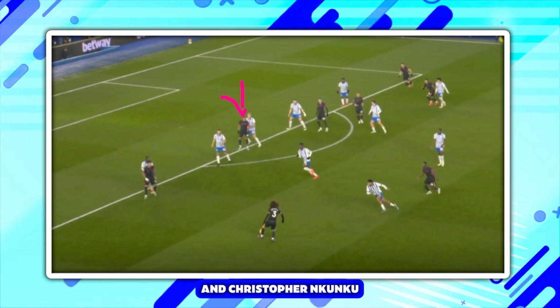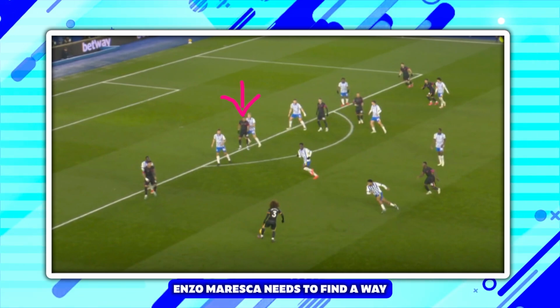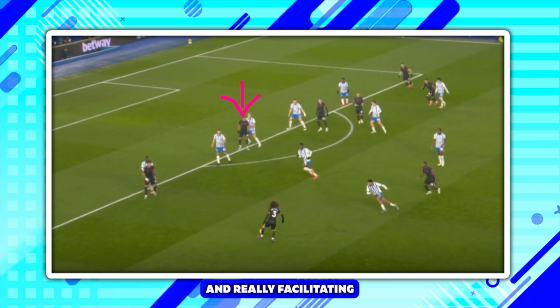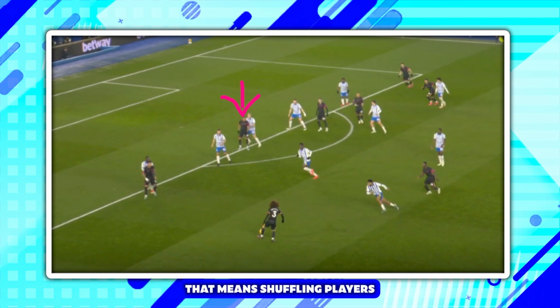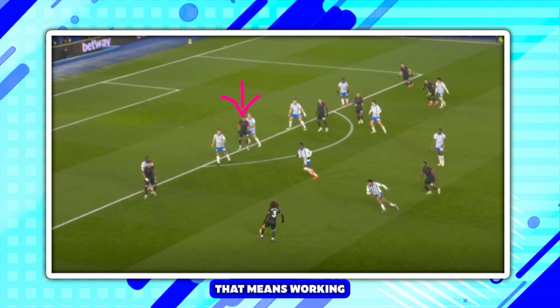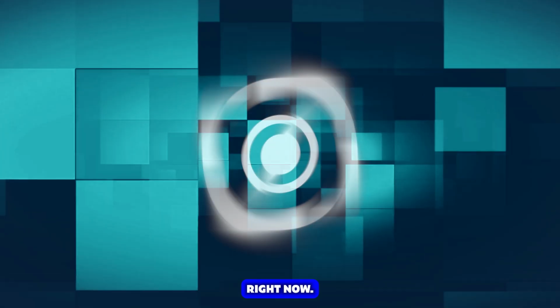And Christopher Nkunku cannot make that movement himself. He simply cannot. Enzo Maresca needs to find a way of breaking down and really facilitating a good attack against a back five. That means shuffling players around a little bit more. That means working with pace a little bit more. That means working the flanks a little bit more. And that's something that we're going to come on to right now.